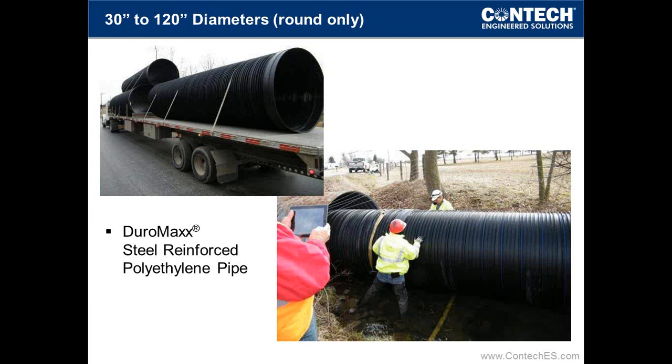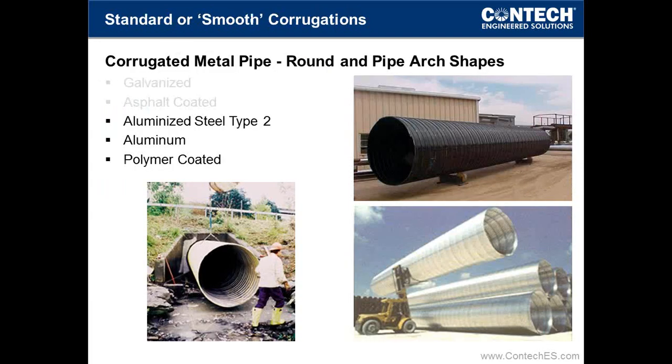This is a steel reinforced polyethylene product. This is designed specifically for either low pressure or gravity applications. We make this product from 30 inches all the way up to 120. There's a variety of different couplers on this product, whether it be a low head 3 psi coupler, a 15 psi coupler, or an electrofusion coupler, which allows us to get up to 30 psi from a pressure point of view. It's a great product that allows us to reline both in the sanitary and the storm applications.